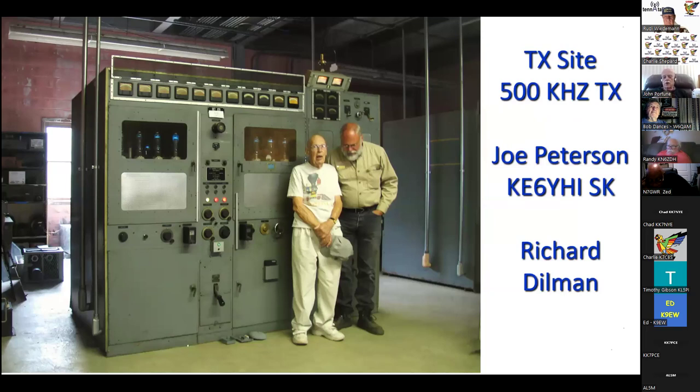Here's the curator there on the right, Richard Dillman, and my old buddy, who's now a silent key, in front of the 500 kilohertz transmitter, which still goes on the air every weekend at about 9 o'clock in the morning. You can tune it in every Saturday morning and listen to it if you've got the ability to receive 500 kilohertz. That's my buddy KE6YHG, who's now a silent key, and Richard Dillman, the curator of the station. They broadcast on 500 and I think 620 or something kilohertz.